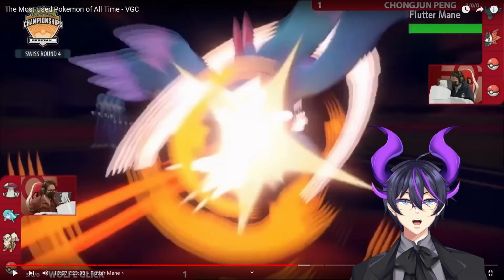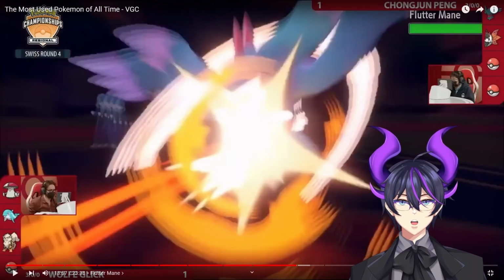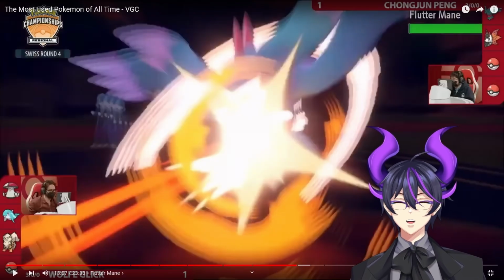And I mean, don't get me wrong. Like, I love Flutter Mane. It instantly shot up to like my top 3 favorite Pokemon as soon as I saw it. Yes, it's strong, but I also love its design, especially being a fairy ghost type. It's so cool. I really love it. Damn, is it strong though.